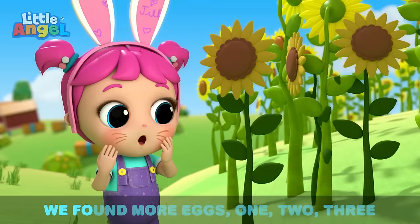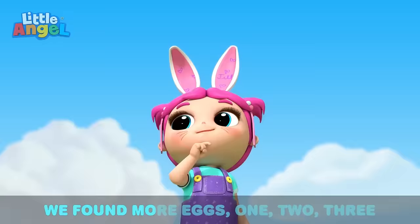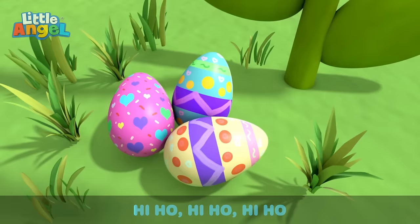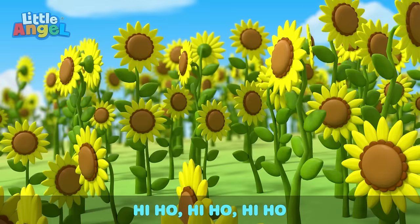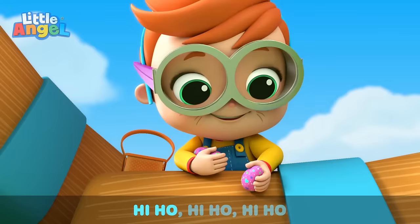We found more eggs. 1, 2, 3. Hi ho, hi ho, hi ho. Hippity hop and away we go. We're off to find the big surprise. Hi ho, hi ho, hi ho.